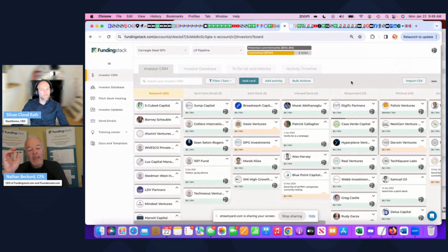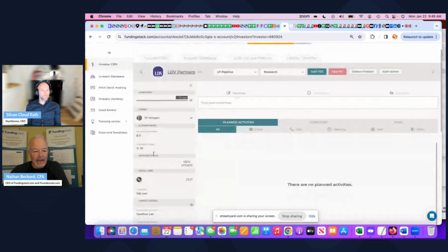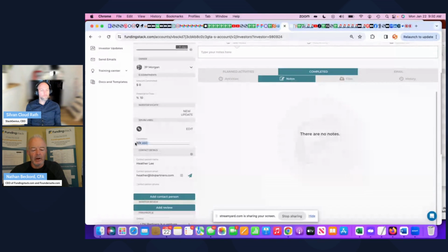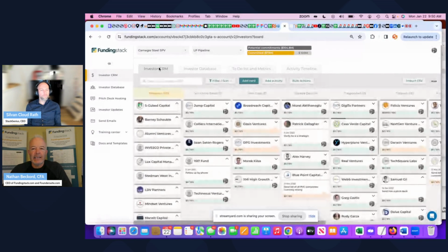One thing I love is when VCs come in and actually set up a pipeline for their portfolio companies and then invite the CEO of that portfolio company in. So the CEO has a ready-made pipeline of target investors. And then, of course, the CEO could come in, search our database for more investors. That VC or that investor could look at their research list. Maybe they know someone at LDV Ventures. They could come down and tag themselves as the connector, the person that's going to be making the intro. They could add more investors to their pipeline. They can see the pitch decks going out. They can see all the good stuff.